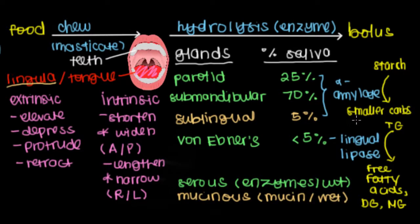And when I say digestion, I should clarify that the amount of hydrolysis, or the extent of breakdown that we have from these enzymes here, and also from the cutting of food, is very insufficient for absorption of nutrients. The only reason that we actually have digestion occur by enzymes in the mouth is for taste. When we break down our starch and when we break down our lipids, that helps us really appreciate some of the fats in our burgers or some of the sugar that's in our sodas.